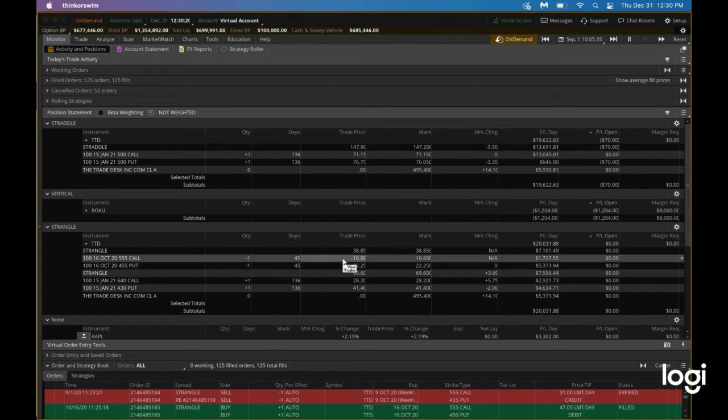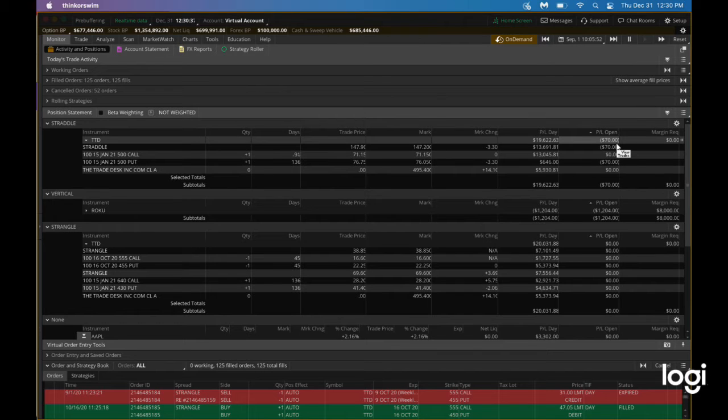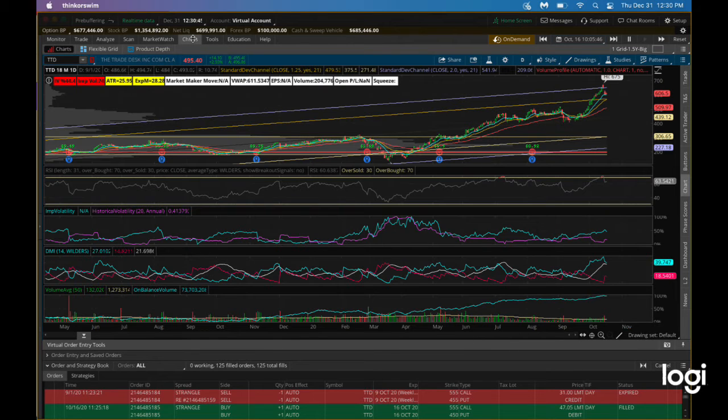For that, we collected $3,800. So with this, let's go into 16th of October to see how our short-term strangle did. 16th of October, and remember, we said it's not a good idea to sell a strangle because IV was really low. So with that, let's go to the chart as it's buffering here. As you can look at the chart, we are on 16th of October now.